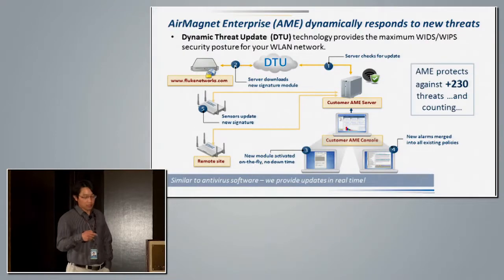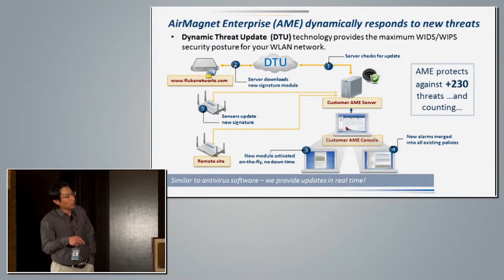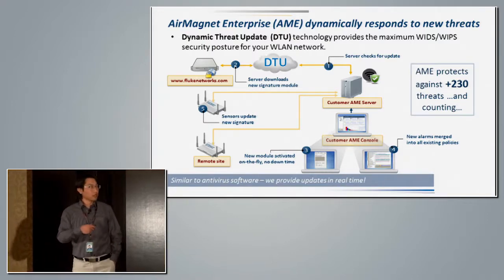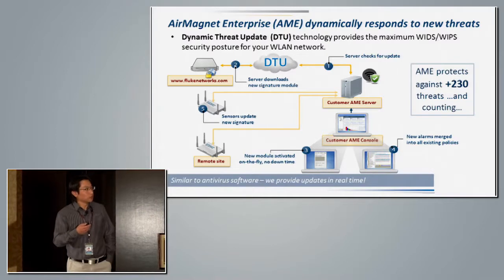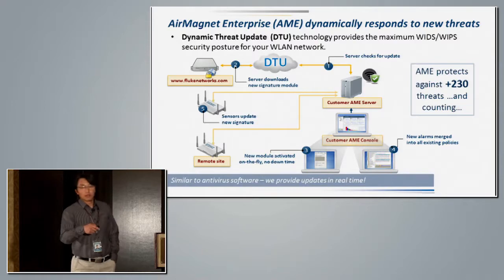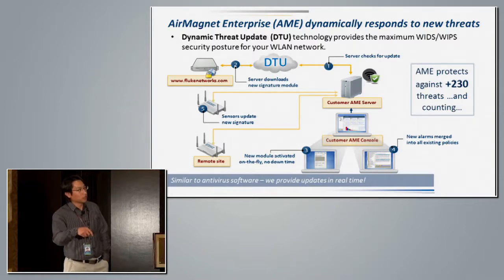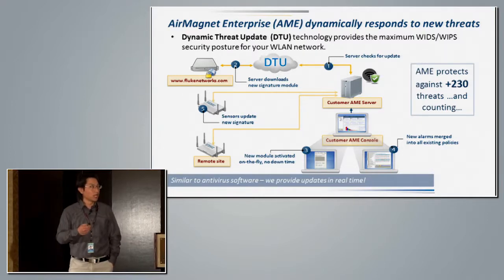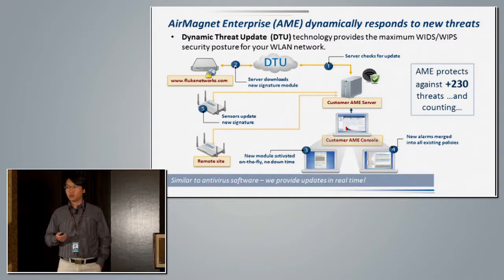So basically, the AME Enterprise solution is a 24/7 wireless intrusion detection and prevention system. There are three main components in the AME system. In the middle here, there's the AME server, which will receive all the updates and all the information from the sensors and consolidate them and do further analysis. The second piece is the AME console. This is the GUI piece. We monitor all the network information through the console, and we can also configure how the system runs.